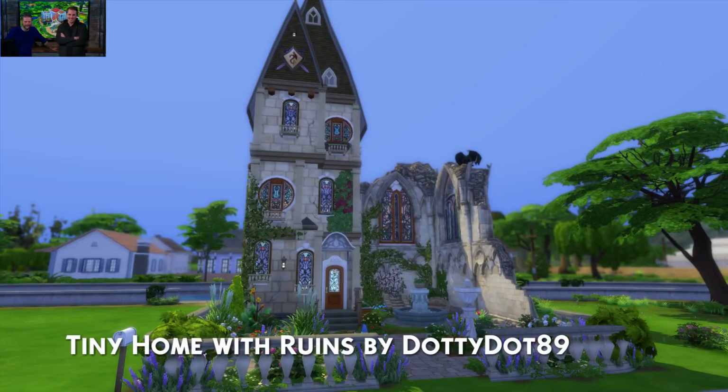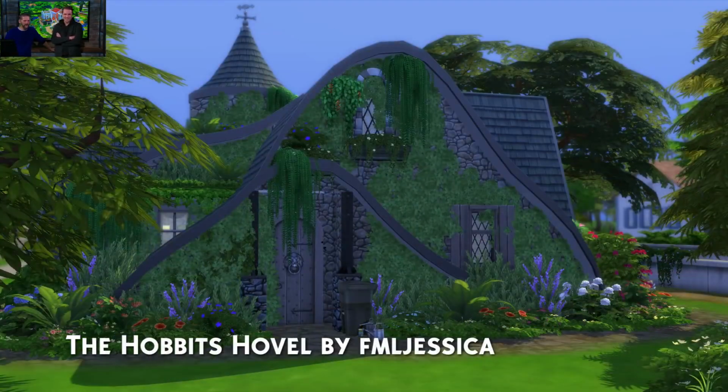Oh, wow. Tiny rooms. I love the little ruins. Yeah, there might be rooms in there. No, I love this. I took a look at this one earlier, and there was some really creative use of some of those degraded wall pieces, and it looks really fantastic. Yeah, that's really cool. I also think there's a lot of power in vertical building. You can get a lot of great use of space. But as FML Jessica is showing us here, you can also get a lot of creative builds using unique kinds of roof types. Yeah, that's super cool.